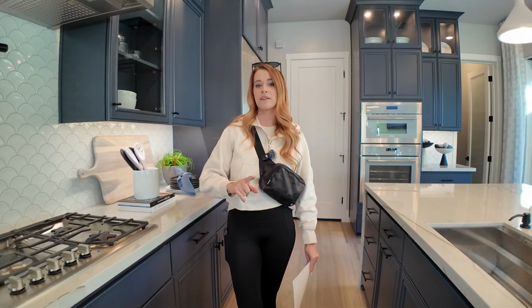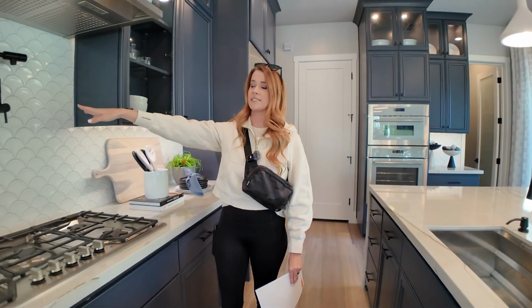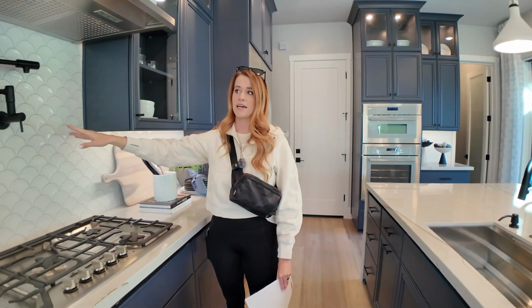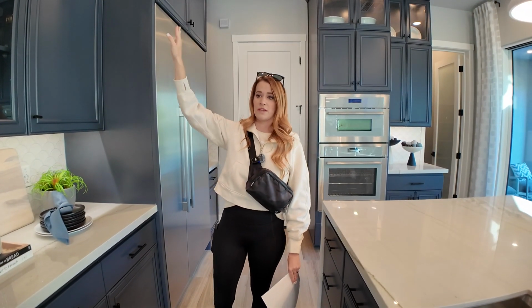Now, another thing that we love about Tim Lewis is they're a little more high-end when it comes to some of the options that you can do. So as you can see here, they have a pot filler. Not all builders offer specific upgrades like this, so it's really nice to see that you can get that here as well. You've got gorgeous, stunning cabinets that go all the way up to the ceiling. They kind of give you that nice display look up there.